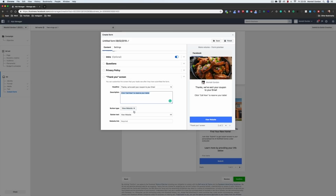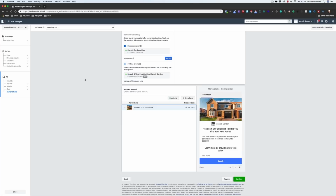That's a whole other topic in itself. So for this particular case, we're just going to say call now, and then we're going to send them to the contact page of somebody's website. So we'd have them call now, and we could make that a link to go to their contact page where the number is. So what happens then is they click through, submit their information, they go to the thank you page, they check their emails.